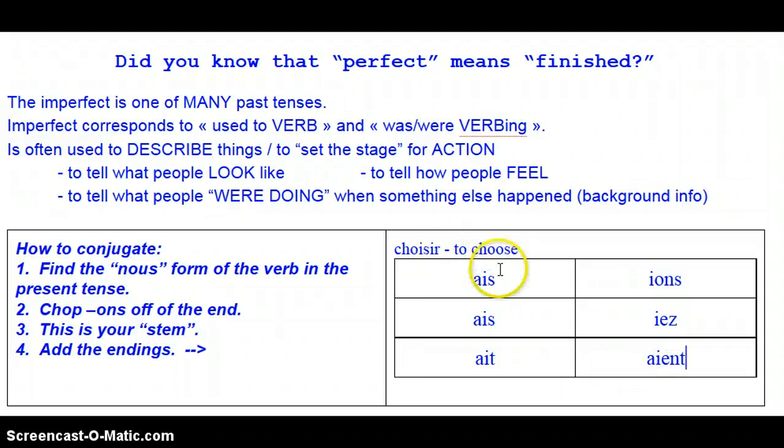So these are the endings that we're going to use, and you notice I took off the stem, like I chopped that out because I wanted us to be able to say AIS, AIS, AIT, IONS, IEZ, AIENT. If you notice, everything inside the boot has an A in it. You see A, and then over here it's IONS, IEZ, so these all have AI, but over here there's no A, so inside the boot you always see a letter A, and these four forms all happen to sound alike. A.